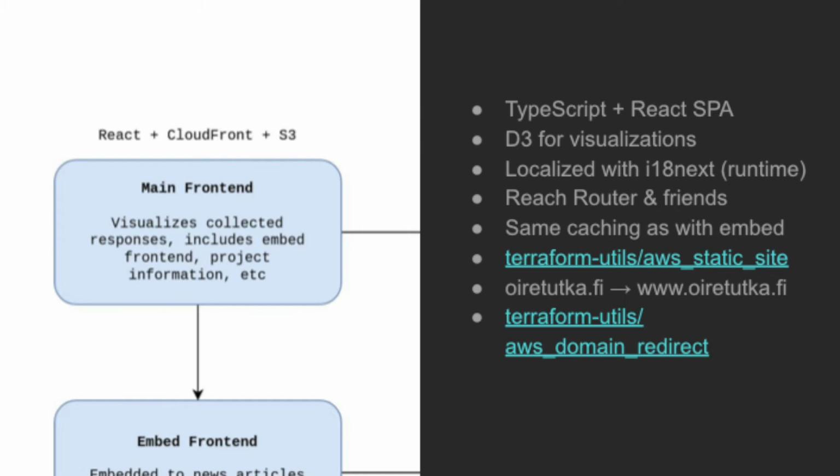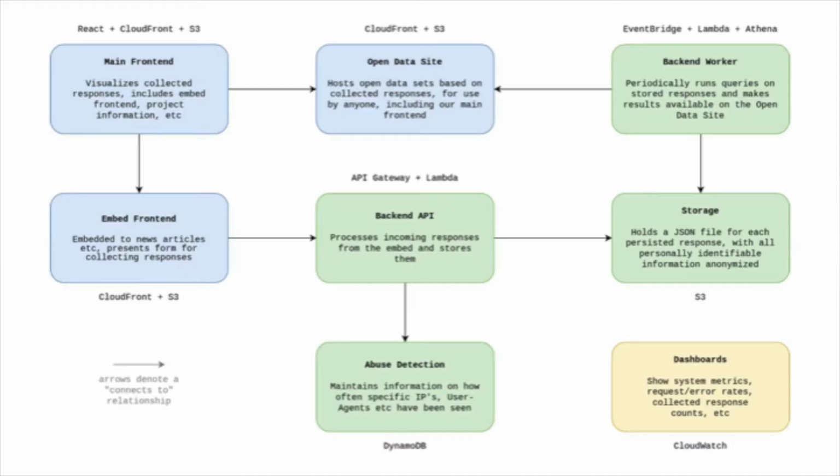So it was neat. There is another Terraform module here as well, which is a domain redirect one, which is just a simple but fairly common thing where if you don't want to host your site at the apex of your custom domain, you need to redirect web clients to, for example, www.whatever.fi. So yeah, there's a module for that as well. And yeah, that's the whole round.